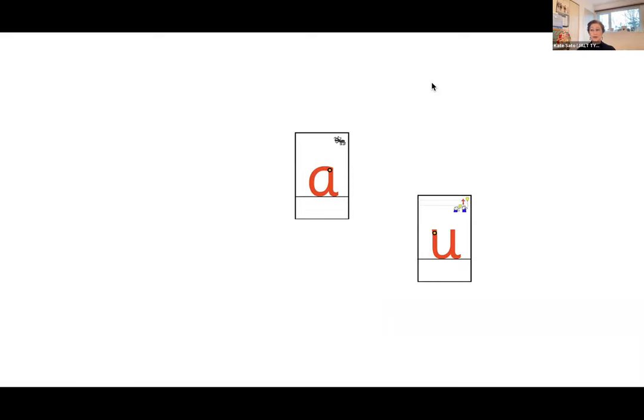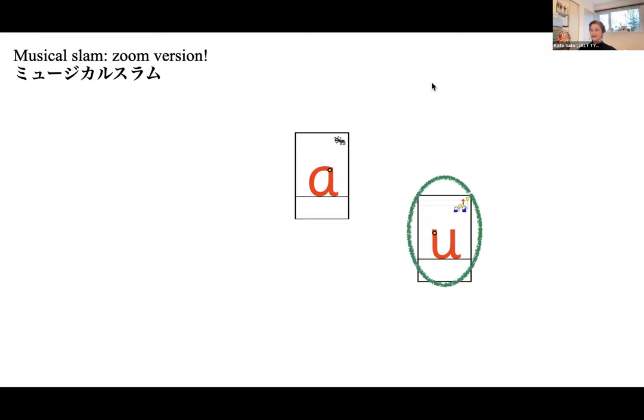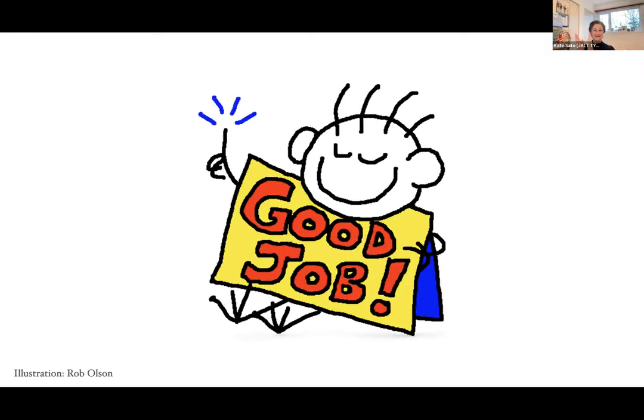Now, I have left two cards on the table, but this is the last time. And I've left these two because they get confused very easily. But with a gesture, it's a real help. Up. That's right. Ah and ah are so similar. They can get so confused. That's why context, the music, the gestures all help to reinforce the learning. But well done, everybody. Good job.